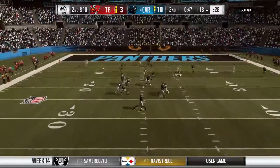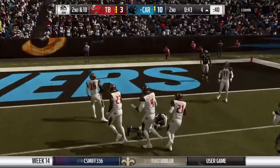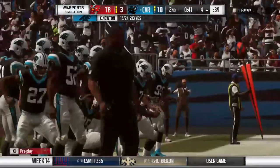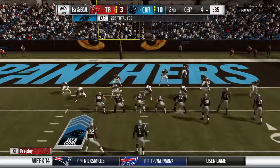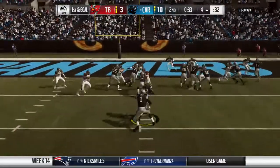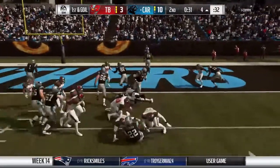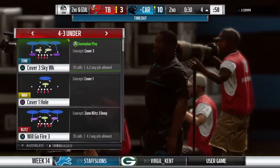Throwing again. Newton. The attempt on the dive, and he has it. What a catch. The result, a 1st down as the quick slant gets him 14. And that's how you throw for a whole heap of yards in the game. You get efforts like that from your receivers. How about him laying out for that catch? Yeah, excellent. Makes the quarterback look a whole lot better.